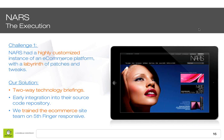And then lastly, we trained their e-commerce team on how to use this library in an effective way so that as of the launch, they were able to take over the site and maintain it themselves. I haven't mentioned this so far, but one of the other key benefits of responsive is that the team that looks after the desktop site today can have full control over the tablet and the phone experience as well.